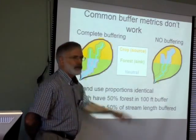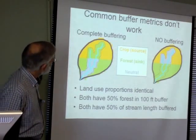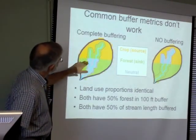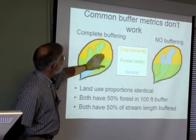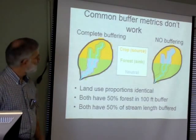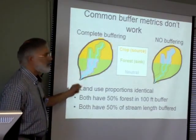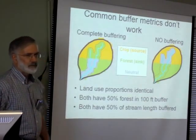And we also have another land use which is neutral. It's neither a source nor a sink for nutrients. In this watershed on the left, you can see that the riparian zone between croplands and the stream is perfectly buffered. So we'd expect very low contributions of cropland nitrate to reach the watershed outlet.